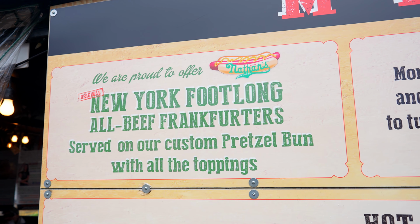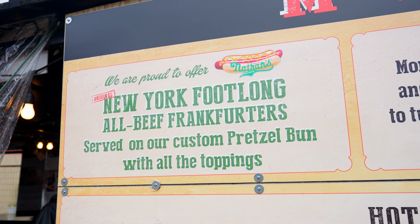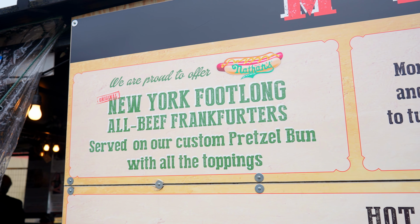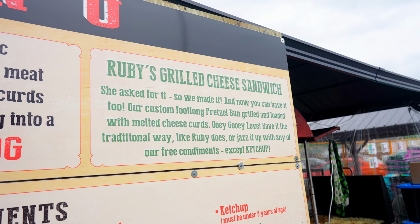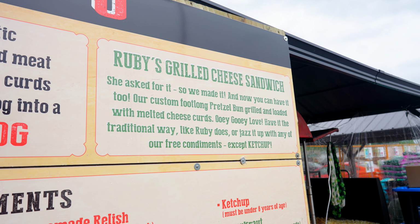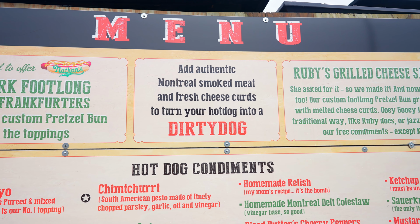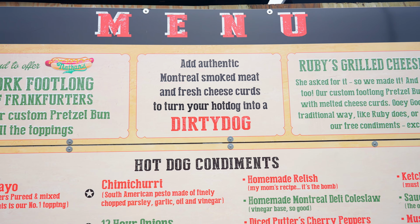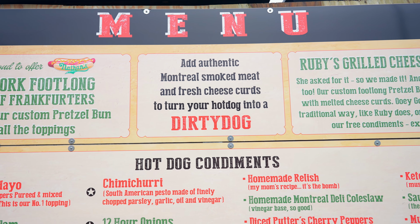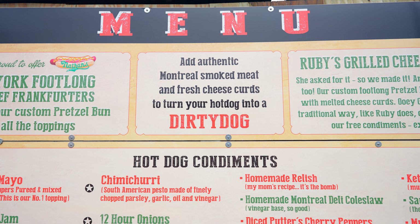Now let's talk hot dogs. You got their classic New York footlong served in a pretzel bun, and you can add all sorts of toppings to it. And then there's Ruby's grilled cheese sandwich, a foot-long grilled cheese with melted cheese curds. That is freaking mind-blowing. But we had to stay on mission. That's not what we're here for. We're here for the dirty dog. A foot-long hot dog with Montreal smoked meat and cheese curds.